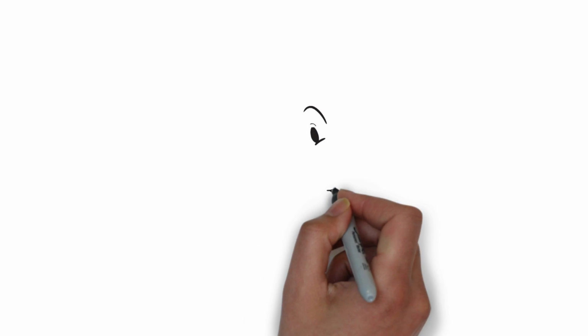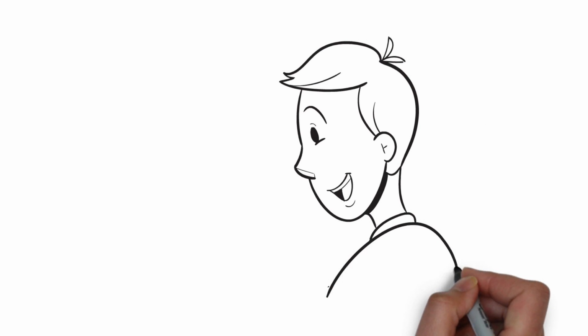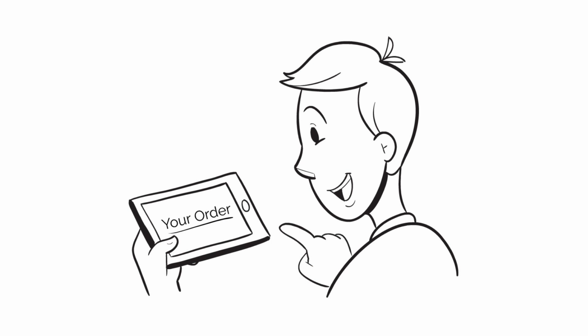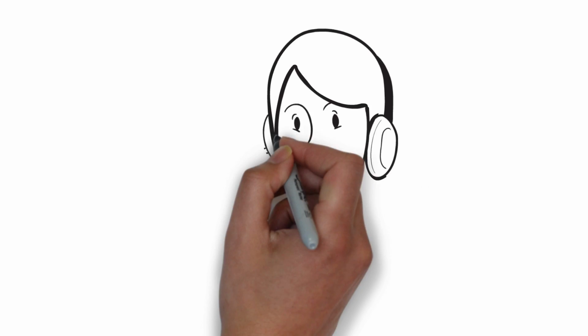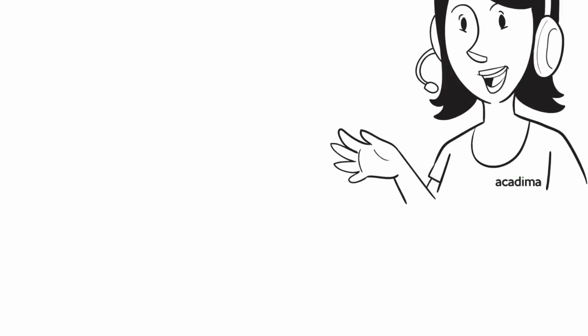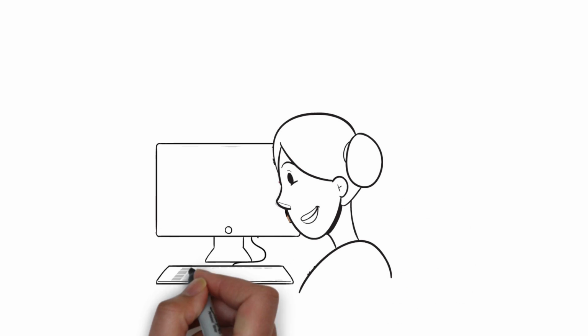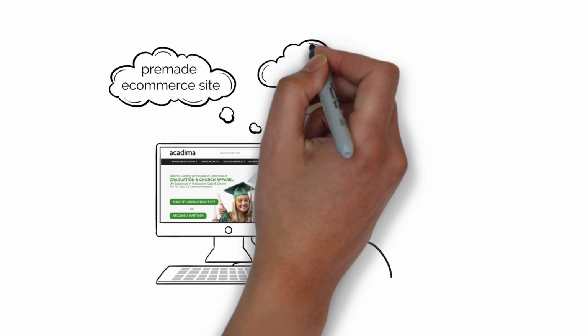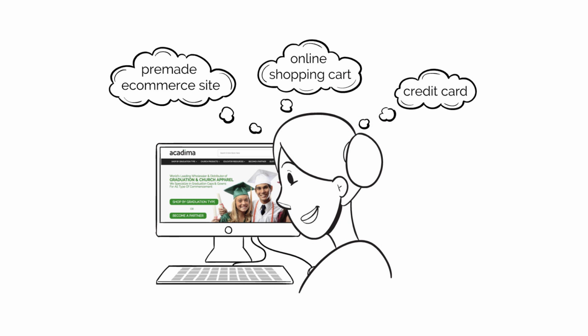Our turnkey program automates the entire process by allowing students to order directly through your school store and cuts out the middleman. And the best part, you get to leave all of your customer support and service to us. When you sign up, you'll get everything you need to get your school store up and running, including a pre-built e-commerce website complete with shopping cart and credit card processing.